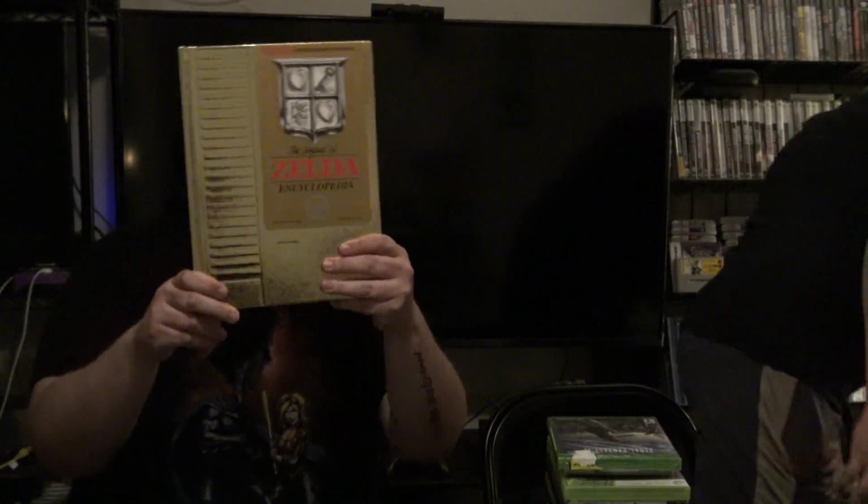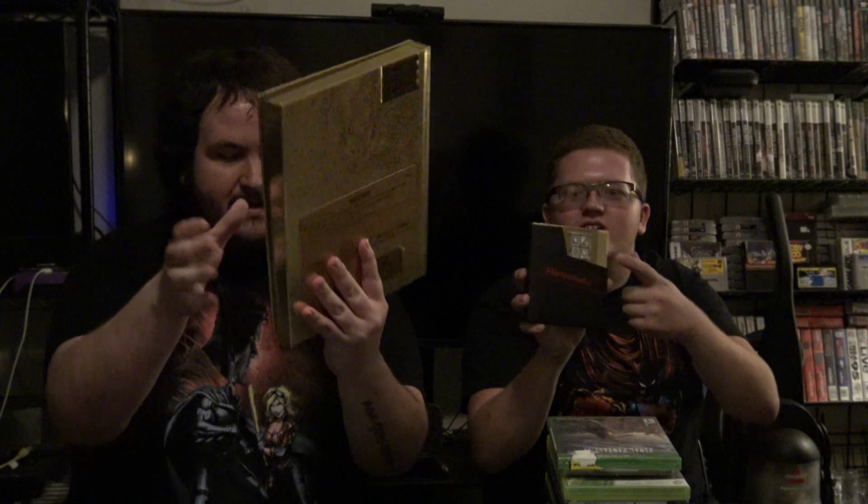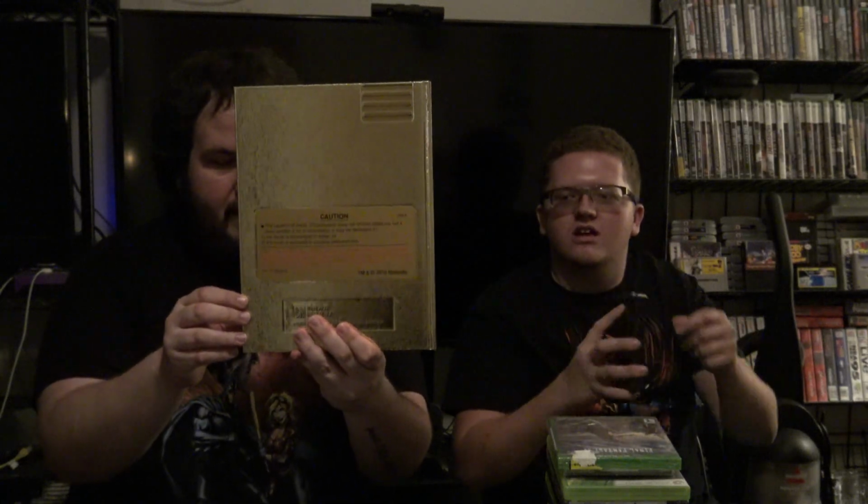Okay. Another cool thing that I got. It is really cool. It's the Legend of Zelda Encyclopedia Deluxe, and it looks like the Nintendo cartridge. It even has the case. You got the Nintendo cartridge? Ready? I'll just show it right here. See? The little Nintendo case. It looks like a Nintendo game. They match, and I thought that was really cool.